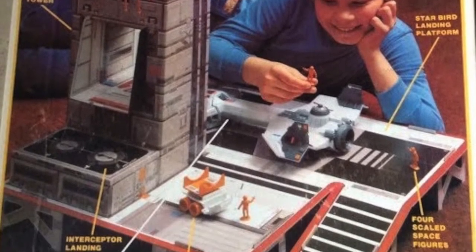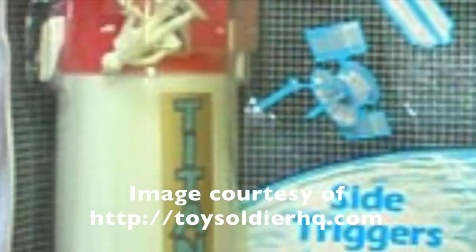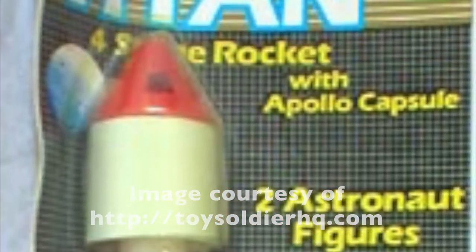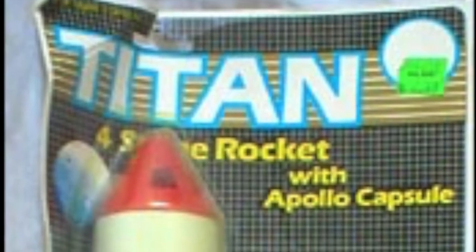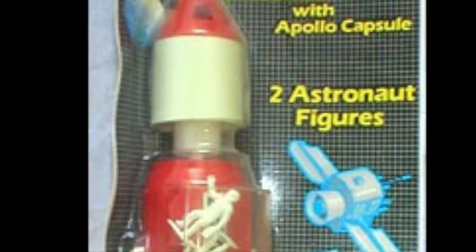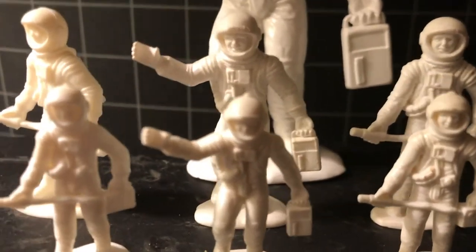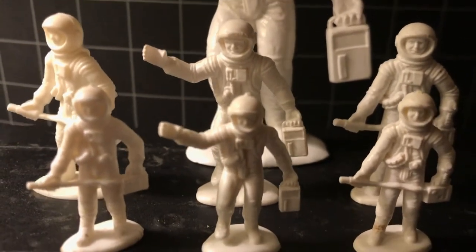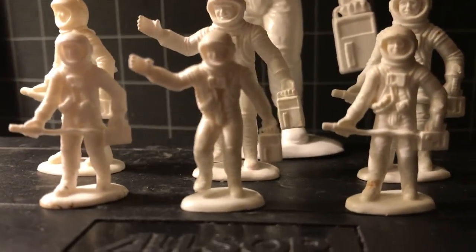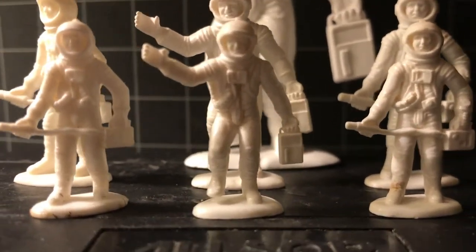The figures may also have been included in individual vehicles from the toy range. Process Plastics also included the figures in some of their rockets from the late 1970s, such as the Titan shown here, which included one each of the respective poses. But they were not part of the standard Galaxy Laser Team set, and they had been supplied to Milton Bradley by either Timmy or Process Plastic.